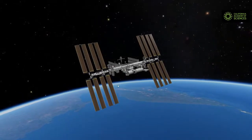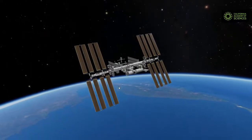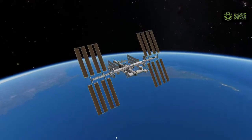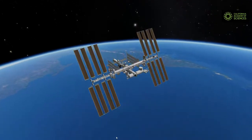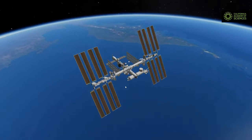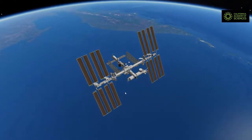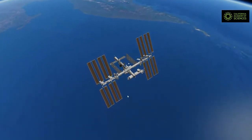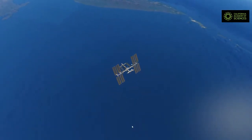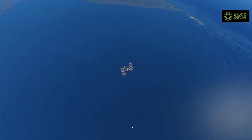Now, the International Space Station orbits Earth, just a few hundred kilometers, a few hundred miles above our planet's surface. And as I said, this is as far as humans go into space these days. But what's great is that we're not really confined by how far our rockets can take us. What we'll be doing is traveling through a virtual model of the universe.